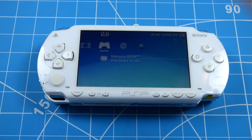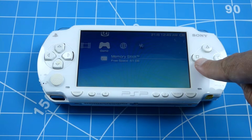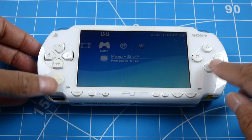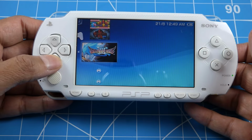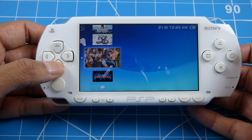Now, I had a lot of fond memories tinkering with this PSP. I put lots of homebrew apps and emulators on it at the time. For example, on this one we have these games and apps on here.